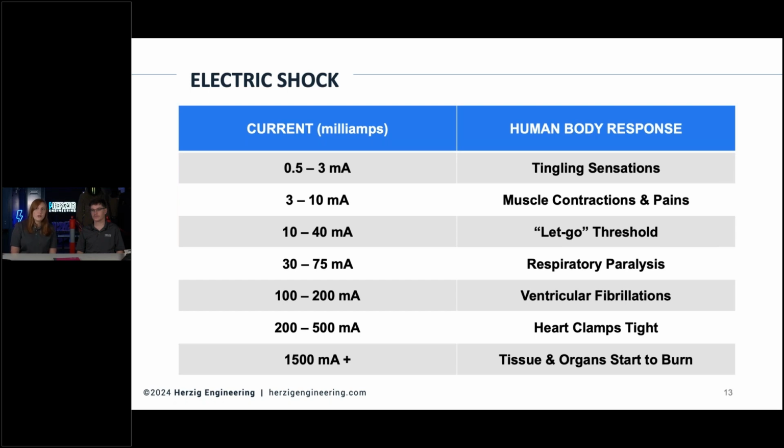Even 120 volts. People don't think about 120 volts as being hazardous. Where does that put us? Ventricular fibrillation, which means that your heart is beating out of rhythm. And if you don't get that fixed, that could cause death later on. Respiratory paralysis, you can't breathe. Even at 50 volts, technically, in the worst case scenario, you can't breathe. That would be definitely life-threatening unless something were able to help you.